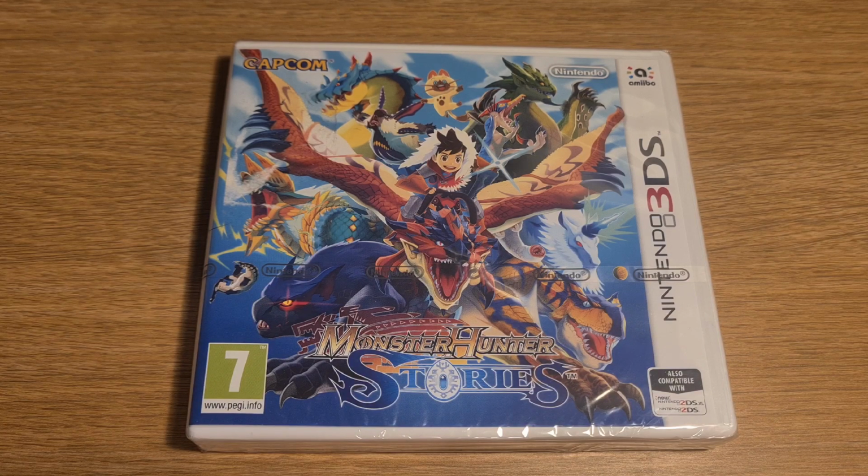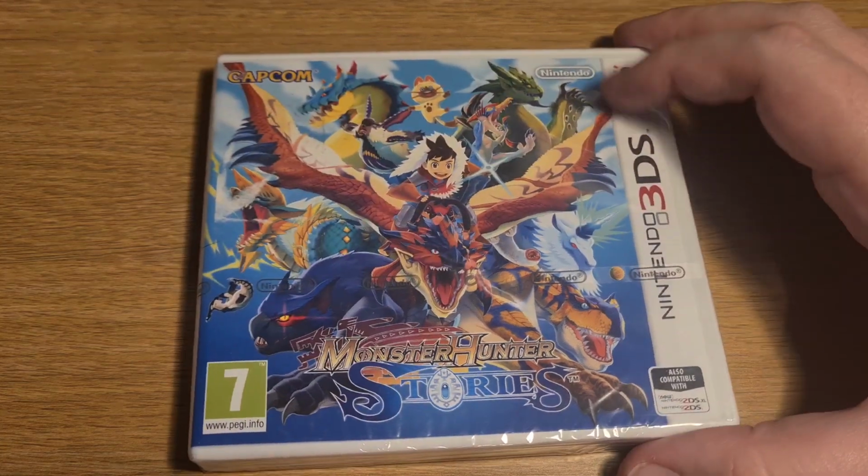I've tried to get into Monster Hunter games. There are a few of them on the 3DS, and that one obviously I've not played. As you can see, it's still sealed. I was recommended to try it out because the other games hadn't really clicked with me, and this is more of a story-based game. So it's one that I will eventually get to.